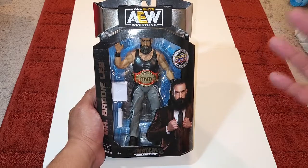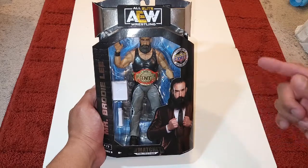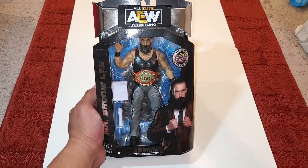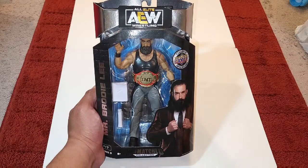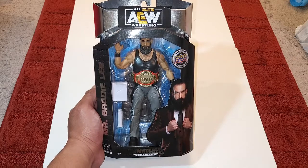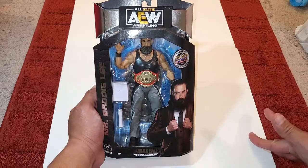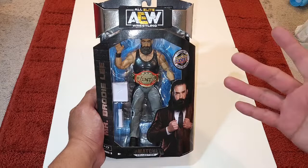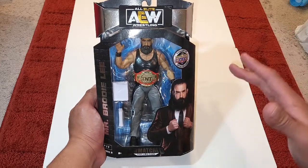Maybe I should hold off for the ringside exclusive, him in a two-pack, which is a really cool pack. But when I saw the price for that, I was like, you know what? I'm just going to get this, and then maybe I could get all those accessories and maybe the two-pack on the internet, like maybe an eBay deal or something. So I just decided to get this as a single thing.